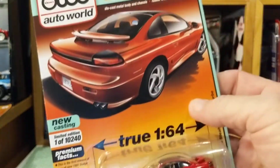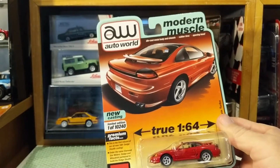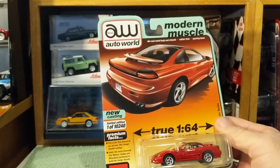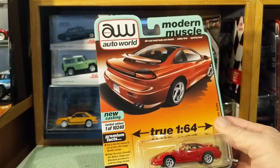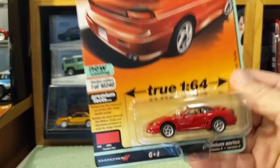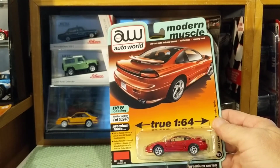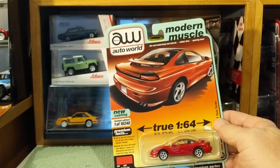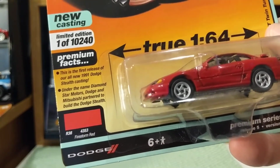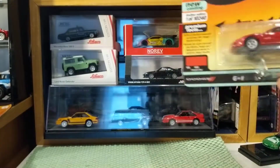And a lot of folks don't know the history of this car. So Mitsubishi and Chrysler, the parent company of Dodge, had a cooperative agreement where Chrysler, who had been selling rebranded Mitsubishi cars around the world, but even in the United States, from as early as 1970. So when the Mitsubishi 3000 GT came out and was such a phenomenon, Dodge dealerships said, hey, can we get in on that action? So they made this under the name Diamond Star Motors. Dodge and Mitsubishi partnered to build the Dodge Stealth, which is mechanically identical to the Mitsubishi 3000 GT.